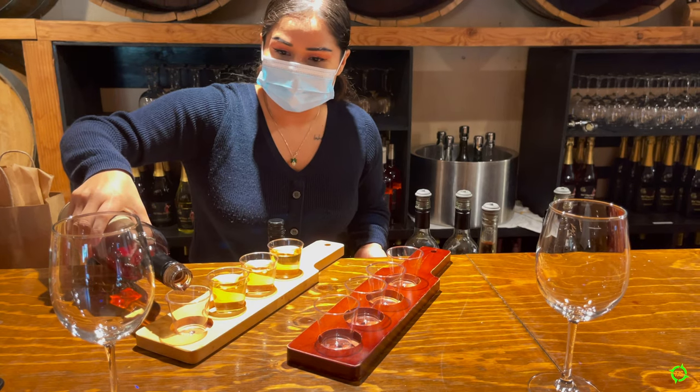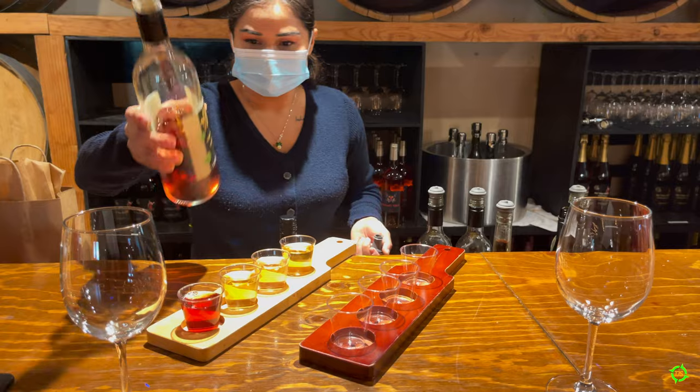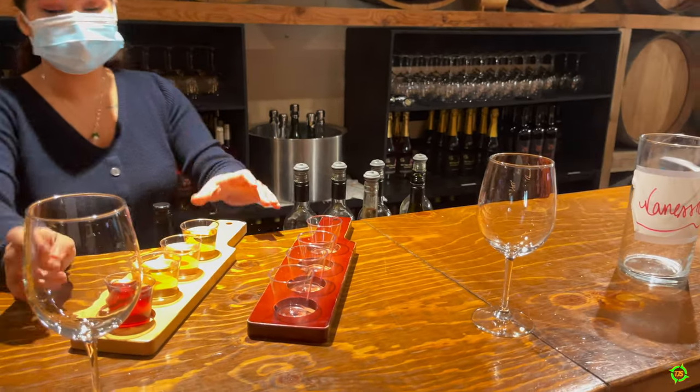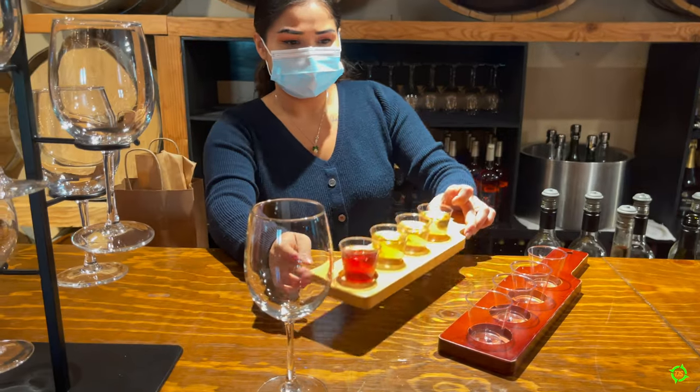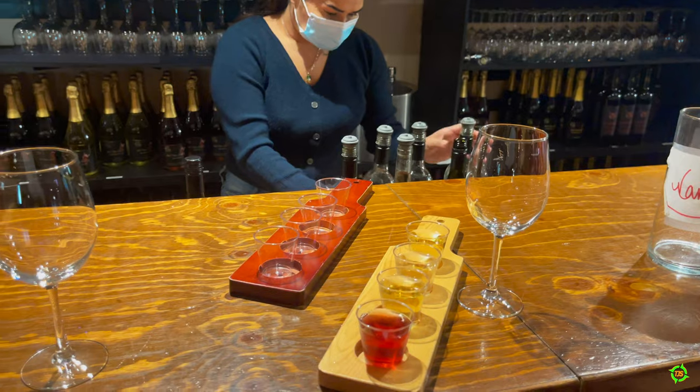Yeah. And then we have our white Merlot. This one's very, very, very sweet. Ooh, you're gonna love this. Mine. Crushed cherries. Ooh, strawberry. Yum. This one's actually my favorite white wine. Okay. That's probably gonna be his favorite sweet too. Thank you. Yeah. And now we have the mixed.